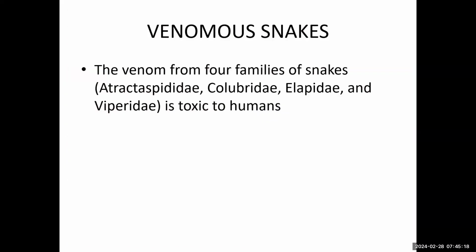So venomous snakes fall into four families. There are a lot of snakes, but only four families are venomous. The majority of the snakes are colubrids. The colubridae have many species, but only a few of them are venomous. Then we have the Atractaspididae, the elapids, which are the cobras, and then the viperidae, which are the vipers. These are the ones that are toxic to humans.